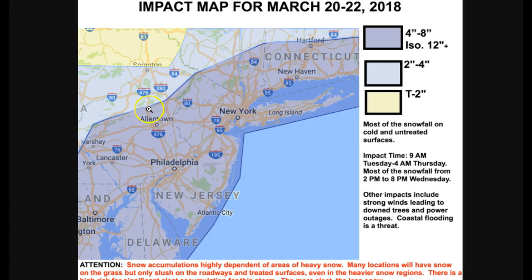And then as you head to the north and west, there will be a very short cutoff in the snowfall precipitation. So you could easily end up with, let's say in northwestern New Jersey, 8-9 inches of snow, and just across the border they only have 2 inches of snow because of the tight cutoff, and even less as you head up further north, with a trace to 2 inches expected.